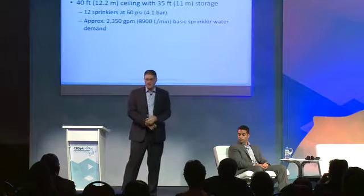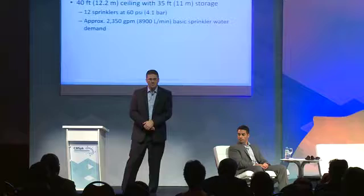The end users that were involved said for a 40-foot, for a 12-meter building, we don't want to put in-racks in. We want to try to do this at the ceiling, even if it means using a fairly substantial ceiling sprinkler system. So the criteria for a 12-meter ceiling is 12 sprinklers calculated hydraulically at 4.1 bar, 60 psi. So that's got a water demand of about 9,000 liters per minute, something right around there.